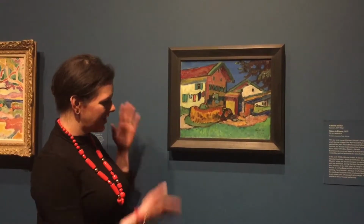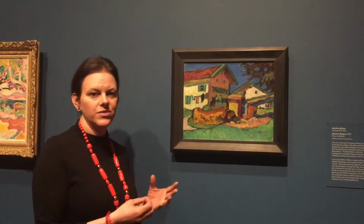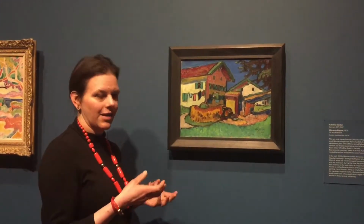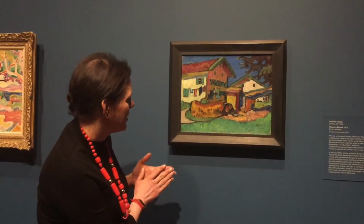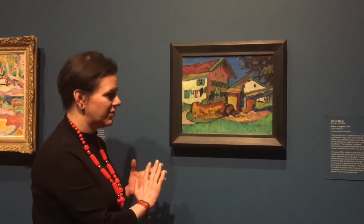So she is working in landscape, which is a genre that the Impressionists started using and exploiting to experiment with brushwork and light and how to capture those effects. So again, she turns to landscape to be experimental, but she takes her experimentation in a different direction.